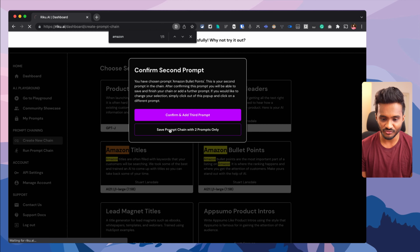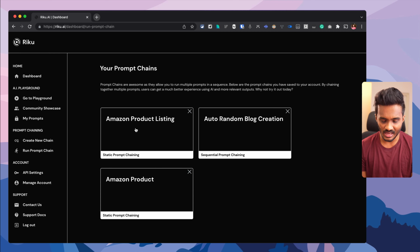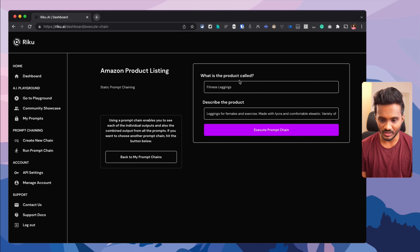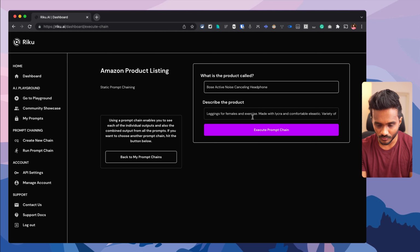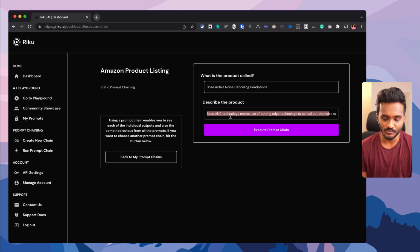For now, let me save this prompt chain, and now you can see Amazon product listing, the prompt chain has been created. So let me click on this, and now it's asking me what is the product called. So let me type in Bose active noise cancelling headphone, right? All right, so this would be the description of the product. Again, you need to refine and add more factual things to this description so that AI will generate more refined outputs. So execute prompt chain.